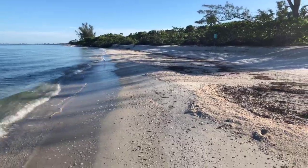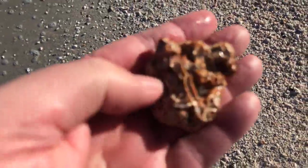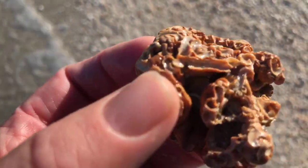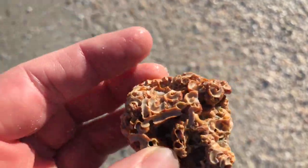Something for you newcomers. I always pick a piece of this up at least once during a beach walk and show it to everybody. Piece of worm rock. That's pretty cool. Little worm tubes. That's a little piece. Worm rock. Very common.